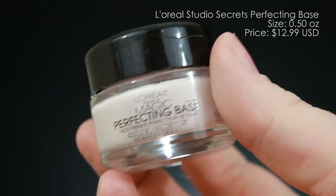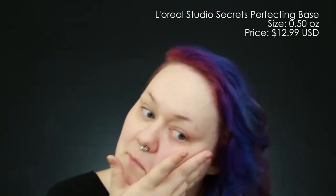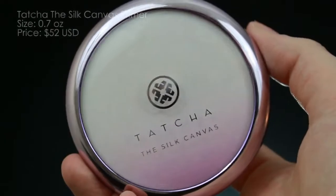This may be what I'm kind of looking forward to the most, which is kind of sad since it's just the primer. But everyone knows the Tatcha Silk Canvas has been taking the beauty world by storm. We are going to put the L'Oreal Paris Magic Perfecting Base Face Primer. Alright, and on the high-end side, we're going to use the Tatcha Silk Canvas.